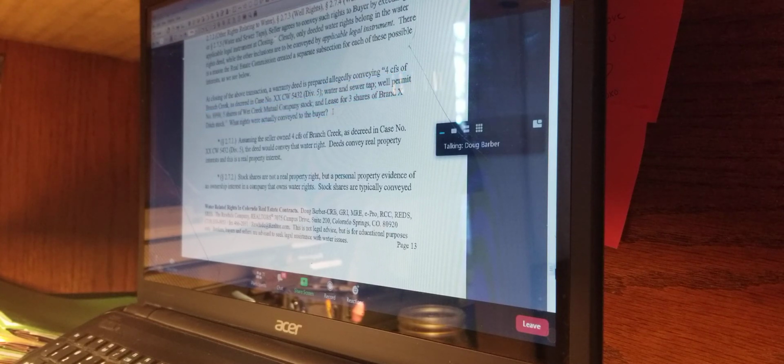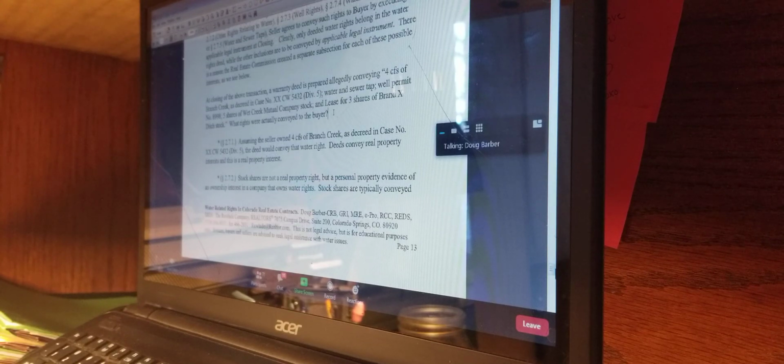So I asked the guy, whose idea was it to put all these things in the deed? He said, the water attorney. I'm like, oh. I said, well, hopefully his malpractice insurance is paid up and things worked out. Small community, so maybe it's not going to be a problem there. But hopefully that discussion helps you understand better why those are separated into separate sections and that each one is conveyed by a different type of conveyance.